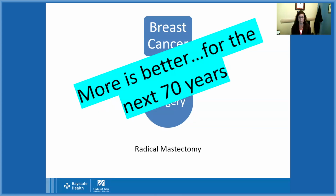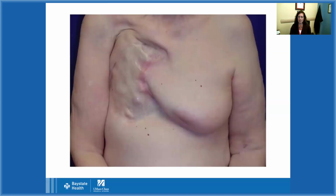And over the next 70 years, the belief was really more surgery was better. And this was the belief for 70 years. And actually, they extended it to the super radical mastectomy, removing lymph nodes in the neck. The data didn't say survival was really any better, but this was the standard of care.